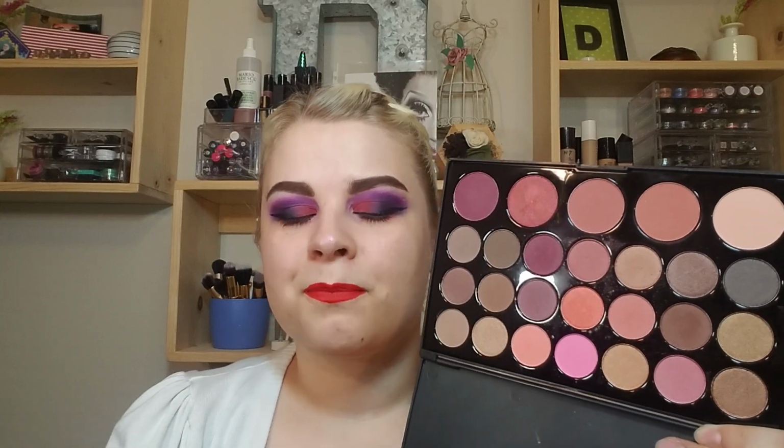But as I was looking at all of my palettes, I kept grabbing this one. I kept going back to this one because if I am going to do a more neutral, natural makeup look, I love this palette for that. And seeing as I have a job that occasionally I can't go in looking like this, I need to go in with a more neutral look. This was a good choice for me to save in a fire.